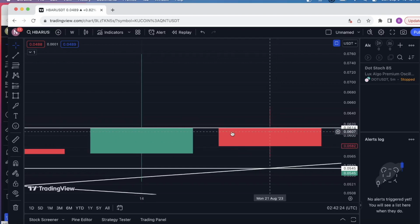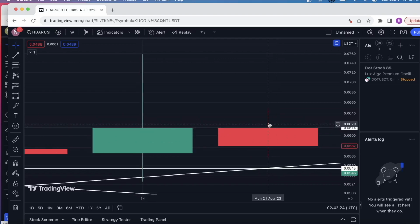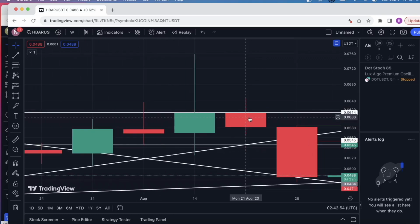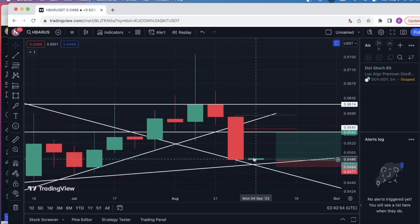And then the following week, same thing. The bulls pushed it up, but by the time the candle body closed on Sunday evening, right back down here, we had 2 consecutive weeks where the candle body closed below, and then after that, we had a big dump, and that brings us to the current price.